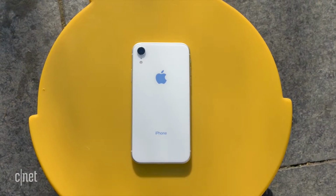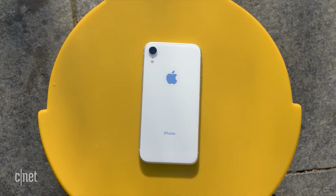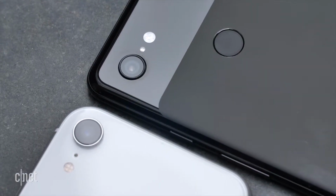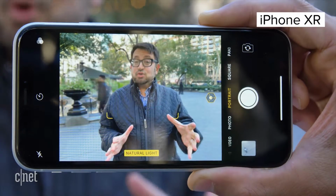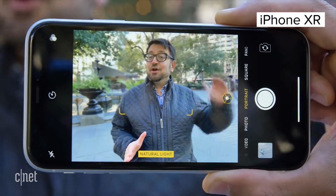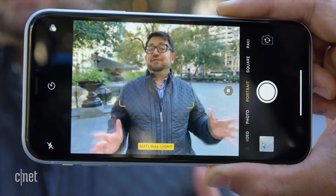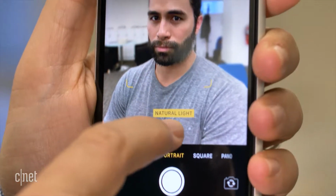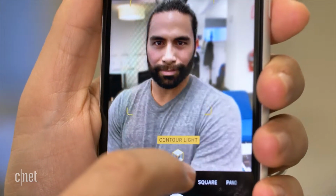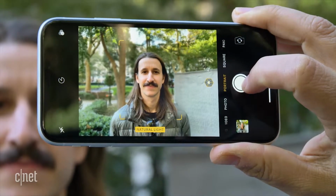But there's no second rear camera. That's where the XR is really different. The rear camera just has one lens, like the Google Pixel 3. The iPhone XR does have portrait mode on its rear camera, but it's a very different thing than portrait mode on an iPhone X or a XS. First of all, it's all handled via software, but also, even when you're putting the portrait mode effect in, it's all based in wide angle, whereas the iPhone X and XS lean towards telephoto.